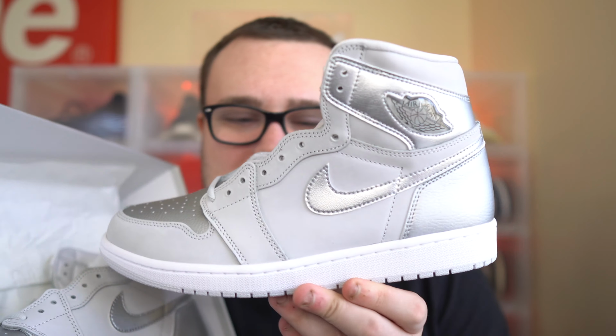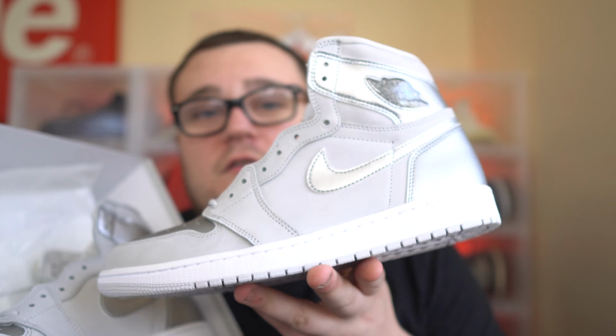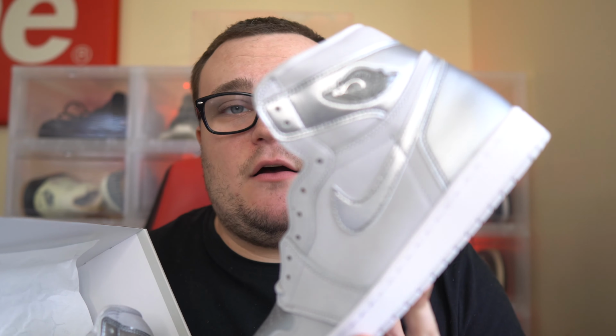So, guys, pick them up. Very, very clean. I think they're underrated and only gonna go up. They can only go up from this point forward. It's really that simple. There's no way they can drop more. Guys, retail's 170. They're at like 192, 210. How much more are they going to drop? They're not. They're not at all. So make sure you guys pick them up. Quality's nice. The colorway's nice. It's out there.